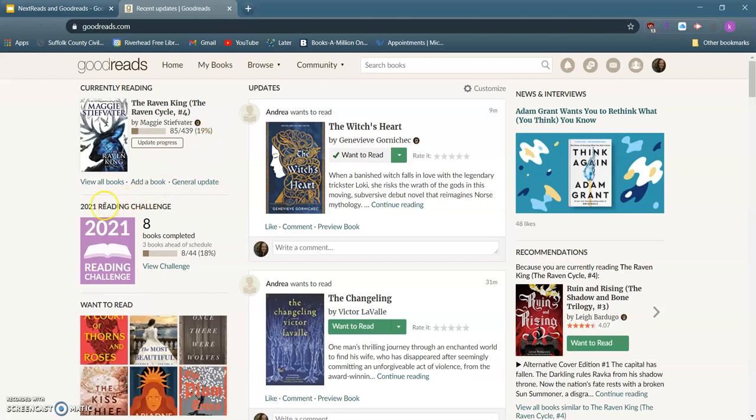And I also have a challenge for this year. I want to read 44 books. So this is something that you can do as well when you sign up. You can choose how many books you want to read for the year. And it doesn't matter if you complete the challenge or you don't. It's just a fun little activity for you to do to see how much you actually read through the year.